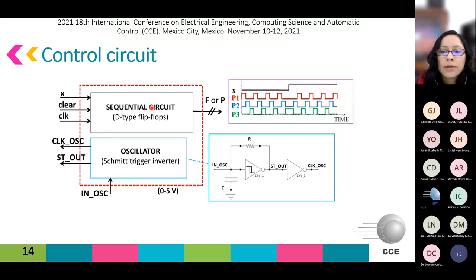This circuit generates the signals, or phases, that indicate the order of excitation of the fixed electrodes in the linear or rotary micromotor. In this case, we can see in this figure the rotor is for the rotary micromotor. These phases are initialized with the clear signal, and the X signal selects the direction of the movement of the motor: back or forward for the linear micromotor, and clockwise or counterclockwise for the rotary micromotor.